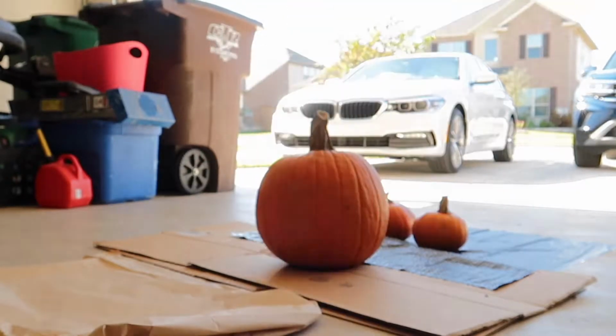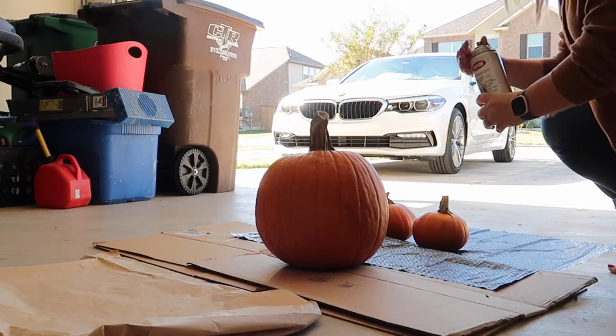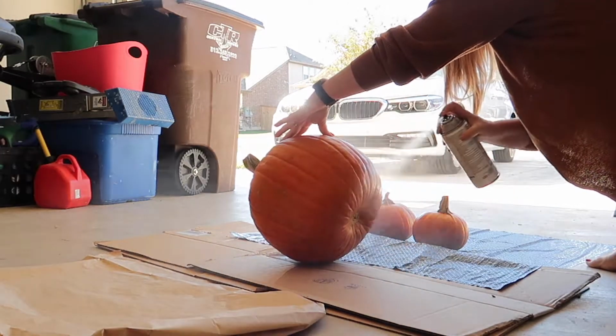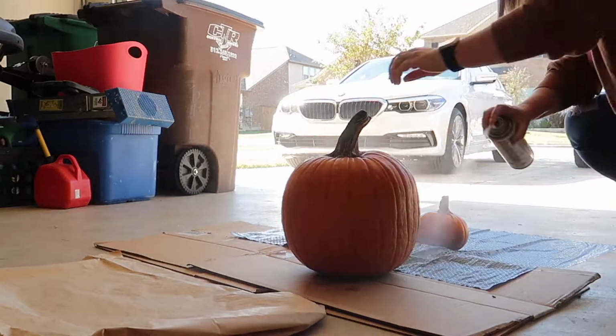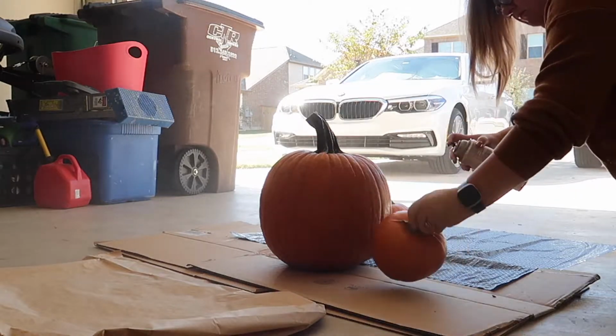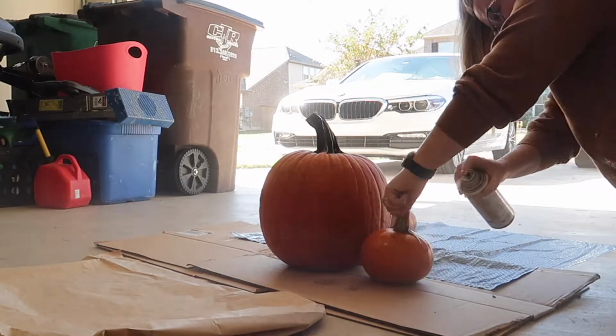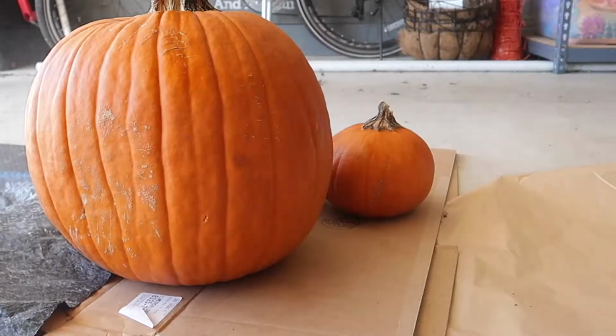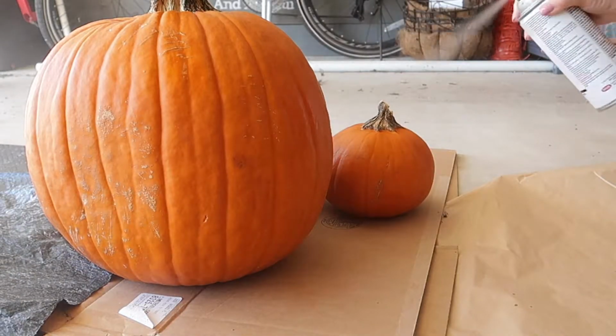Alright, so this is the way I seal my pumpkins. I use a clear acrylic spray. Now, you want to be sure to buy the matte spray, or else you'll have that glossy look of the pumpkin, which to me feels more Halloween. The spray will dry quickly, so I'm going to give it two thorough quick coats. Be sure to spray the bottom really well to help seal it from the moisture on the ground.